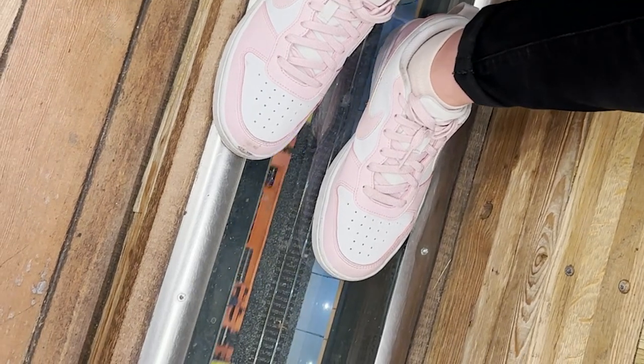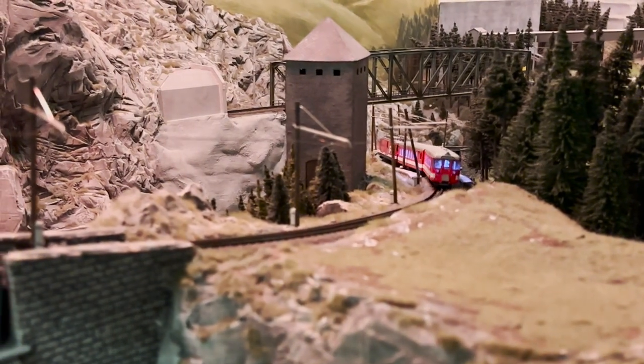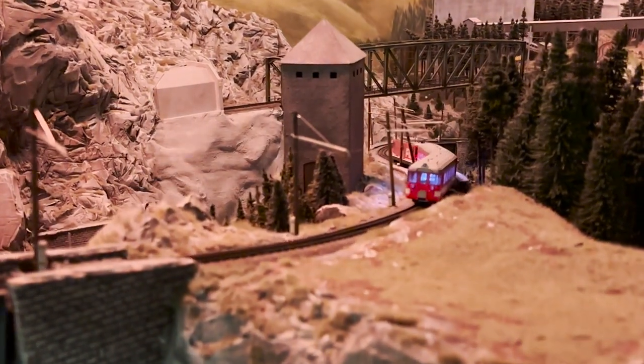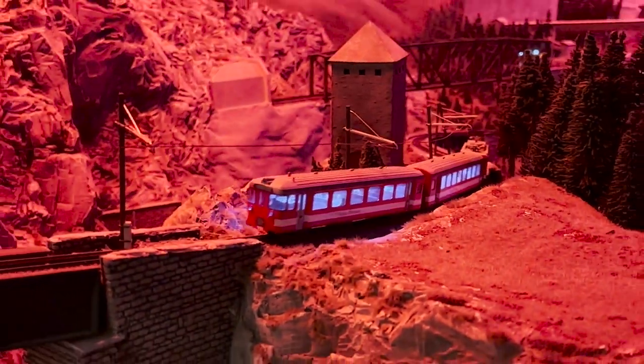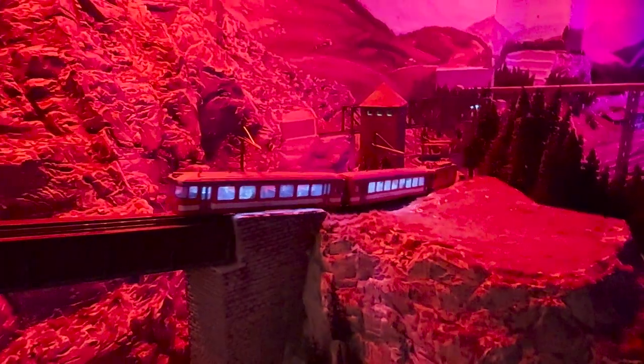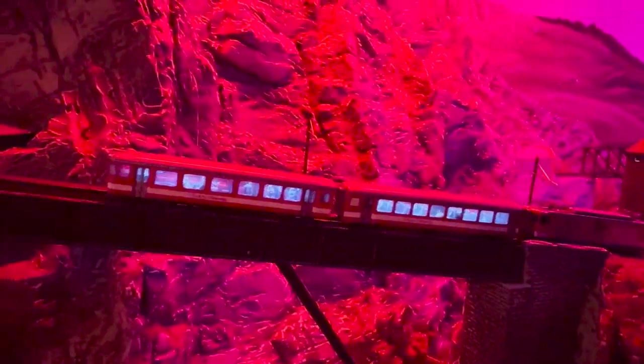In some areas, the trains run under glass sections of the floor. Not all the railways are flat, and this Swiss mountain part runs alongside the staircase which you go up to get towards the airport section, and it's a lot steeper than it looks in the video.